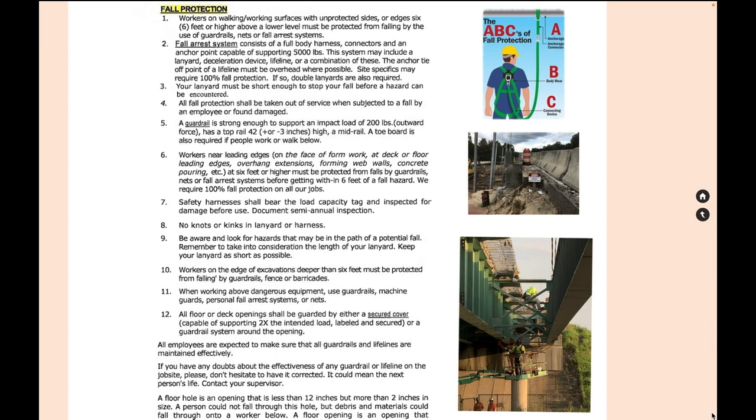Or you need to maintain a distance greater than 6 feet from a leading edge. Safety harnesses shall bear the load capacity tag. You must have the tag, and it has to be inspected regularly. It also has to be recorded semi-annually, but you need to inspect your harness daily prior to use. You cannot tie any knots or kinks in your lanyard or harness. You may not have the right size, so therefore we may need to swap that out.